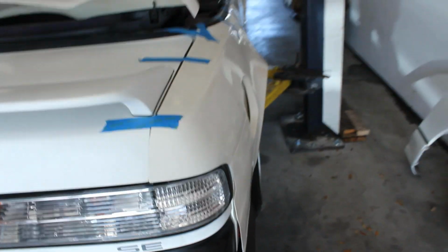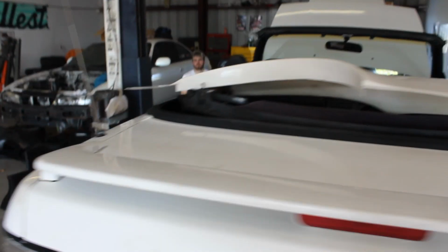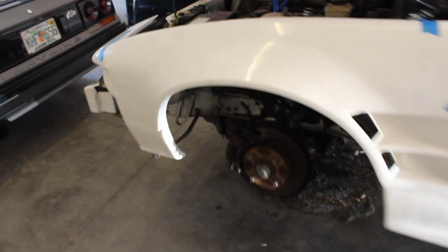I mean, the car's way wider now than before, as you can see. So, these were 9.5s and they were poking, and now they look like a stock wheel on here. What's the size you guys are trying to go with for a wheel? 18 by 11. Cool. 12. Yeah, it'll fit it. These fenders, they're wide.